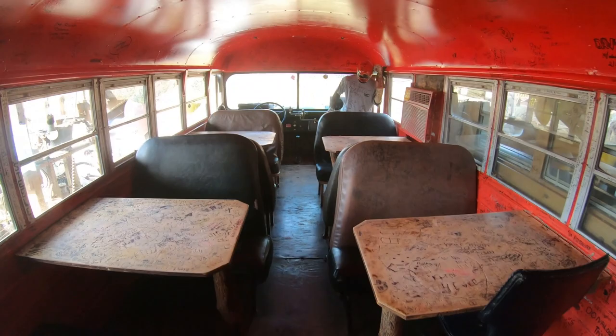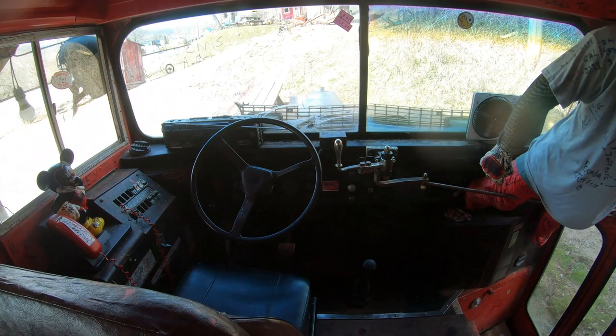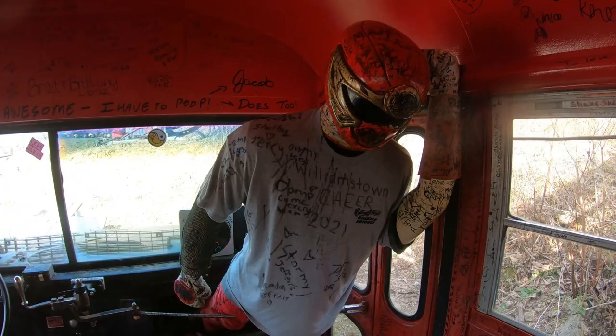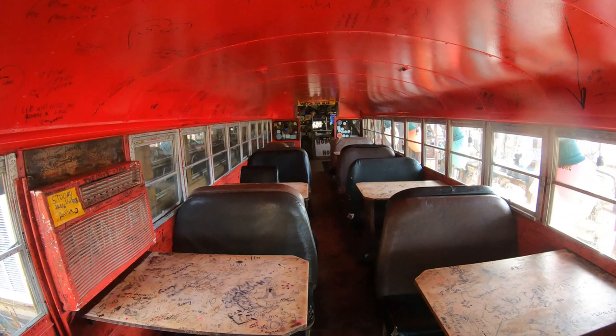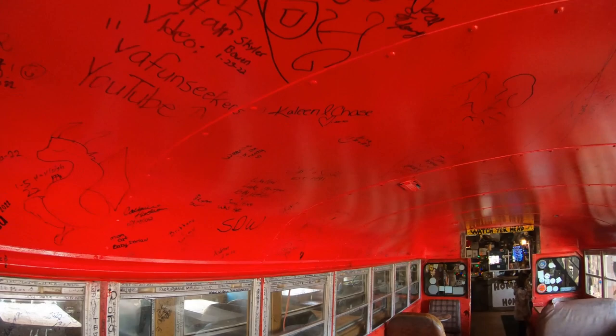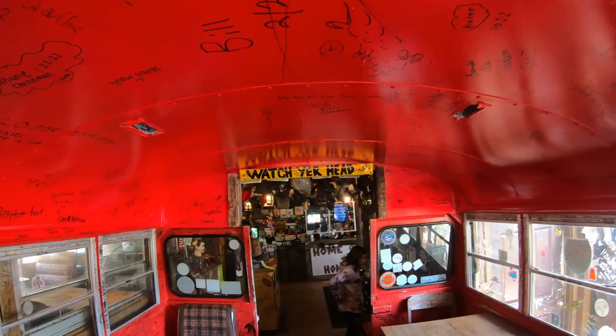You come on up to the front of the bus, you can see where the driver would be sitting. We have a Power Ranger right here. And one thing, you can leave your mark behind here. They give you a marker. You can write on the bus, the tables. Anywhere you can find a spot, you can put your name. Or maybe you're celebrating something special, you can leave your occasion. And watch your head when you come out.